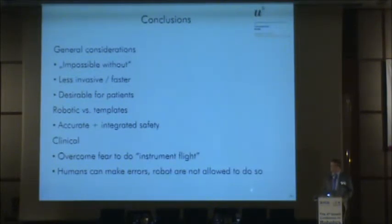And then the quote that our ENT surgeons give: humans can make errors. So if you, as a human doctor, drill or make a bad implantation, you can say it was a difficult case or whatever, right? But if the robot makes a bad case, it's the end of the story. Leo Jošković knows what I'm talking about relative to the Robodog disaster many years ago.